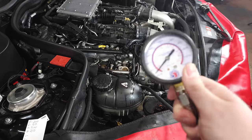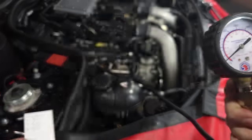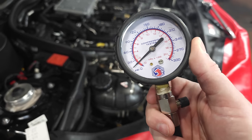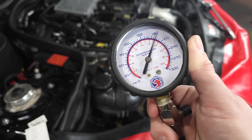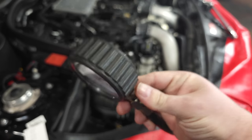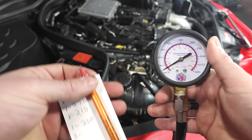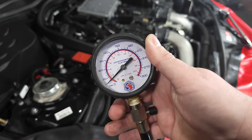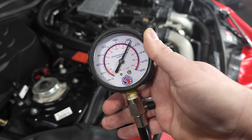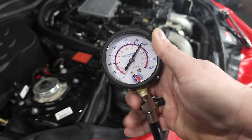All right, guys, Rusty has us hooked into cylinder 1. So we're gonna do 1 through 4. That's this bank right here. Let's get started. Go ahead, Rusty. All right, just about 210 on that one. All right, guys, we're doing cylinder 2. Ready when you are, Rusty. All right, just under 210.